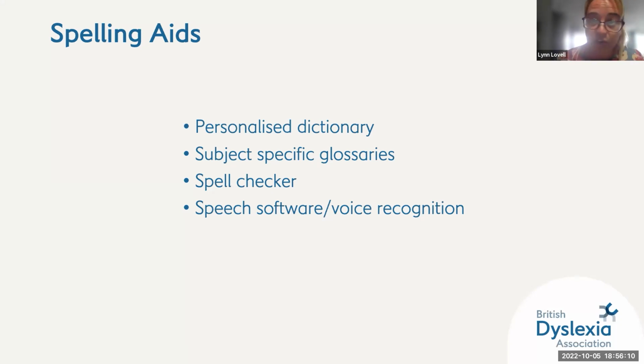Things like science, geography, all those sorts of subjects, they have some very specific words to them that can be very difficult to spell. I like using the example from English, which is onomatopoeia. I mean, who knows how to spell that? Somebody does that, I'm sure, but it's very difficult. So they could have that in a subject glossary.